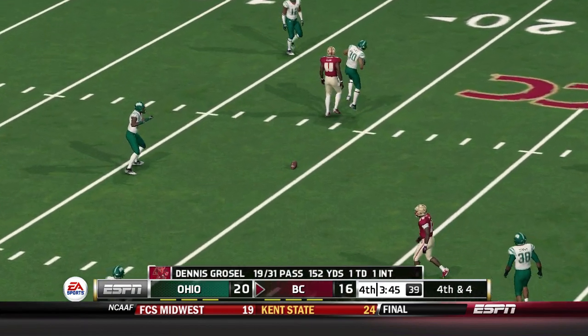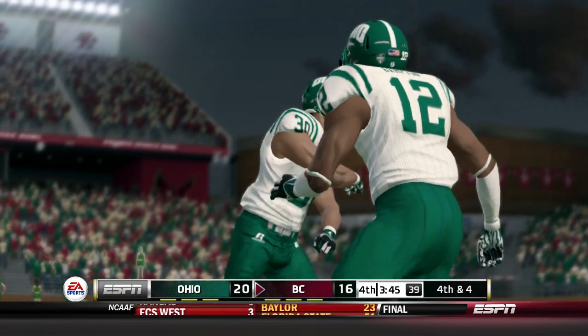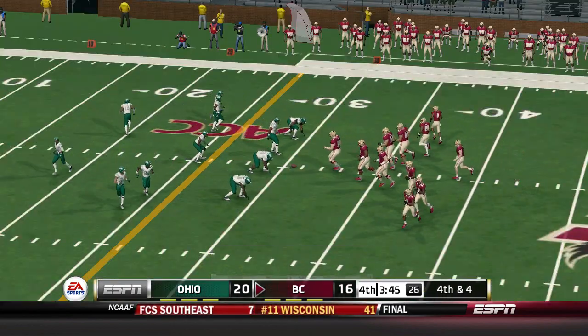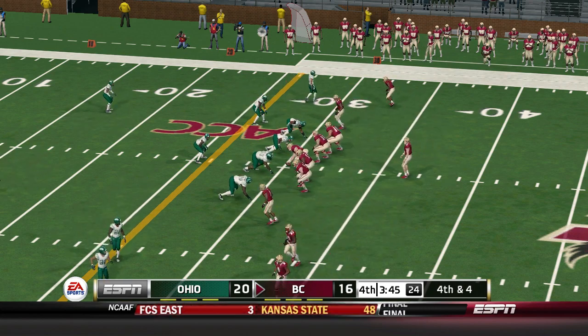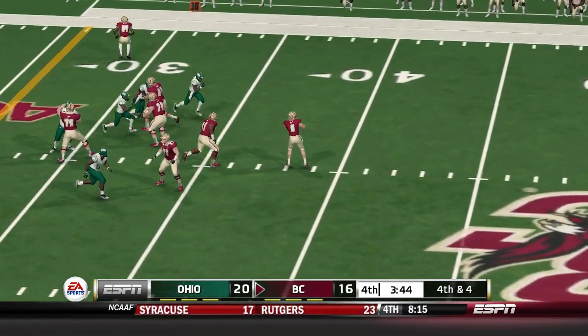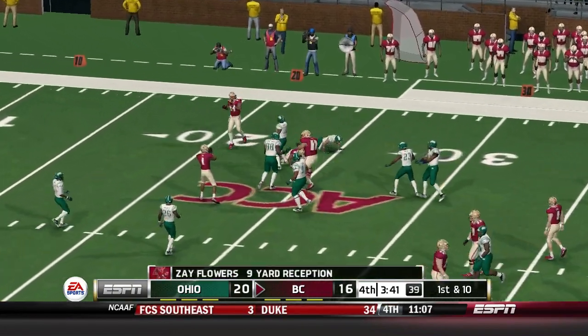Throws, and that one's going to hit the ground incomplete. Williams, the intended receiver on the play. That makes it fourth and four. And they've got all their DBs in there to match up against the five wide set. Eagle! That's a great tackle at the 22-yard line.